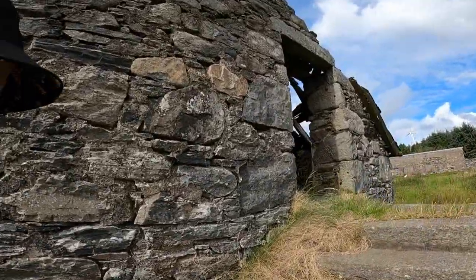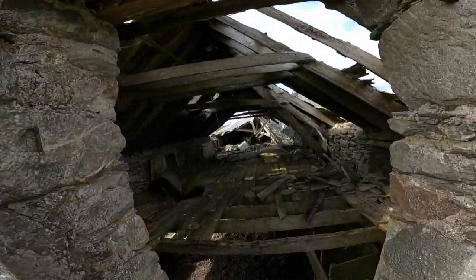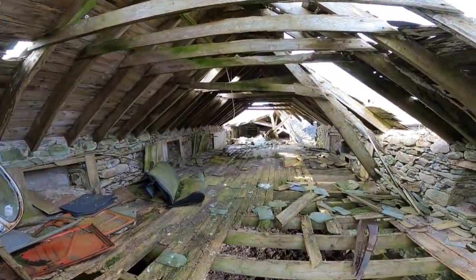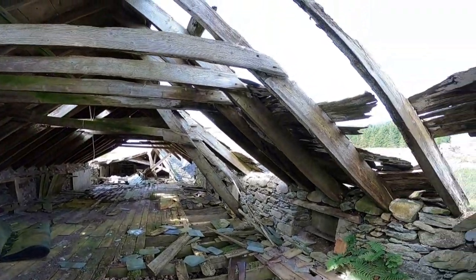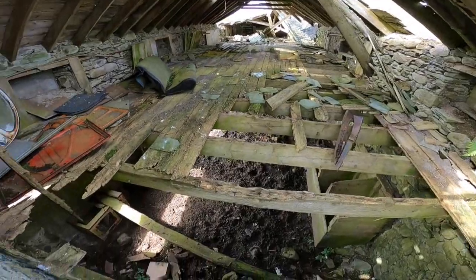Whoa, there's loads of butterflies and stuff flying around up here. Wow, look at it now. No way. Last time I came, it did not look like this. But there's been so many storms and things. Every year, places like this decay.